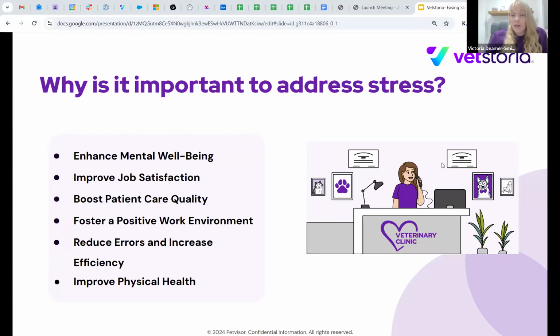Reducing errors and increasing efficiency. So stress contributes to errors, especially in a high precision field like veterinary care. So when we manage stress, it improves our focus once more, reduces mistakes, and again, leads to better outcomes for our patients. And finally, improving physical health.